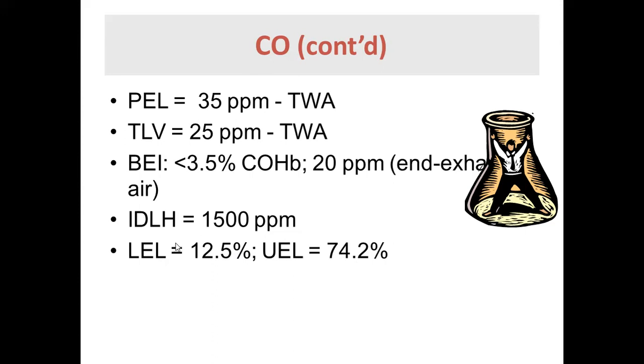Because every toxic gas has different values of LEL or UEL, and sometimes there is a combination where all toxic gases are there. So collectively we are checking what the LEL value or UEL is within that particular area or confined space. Like oxygen must be below 3.5%, or COHb must be like 20 ppm. So these values, at least your authorized gas tester must be familiar with.